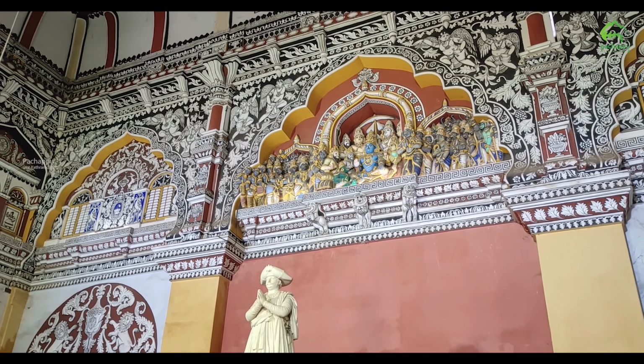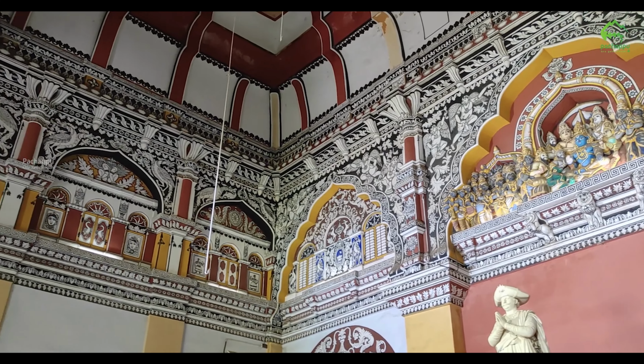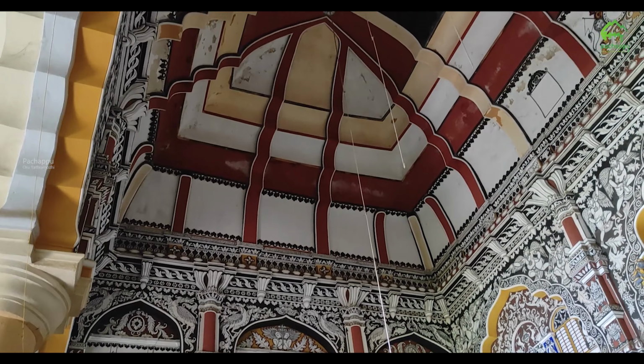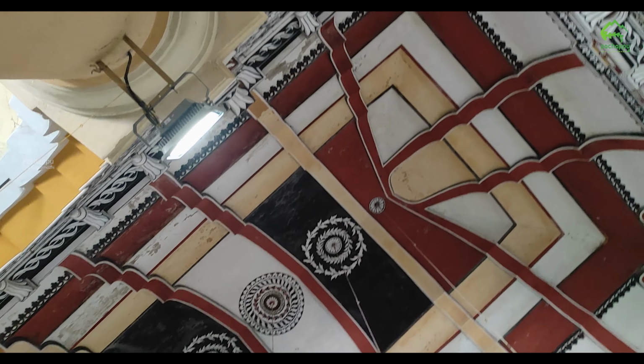The upper walls are so richly decorated with black and white floral designs, imperial crests, lions and angels, one might miss the real show below: the glass cases full of exquisite Chola bronzes.